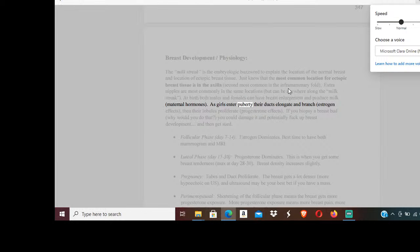As girls enter puberty their ducts elongate and branch, estrogen effects, then their lobules proliferate, progesterone effects. If you biopsy a breast bud, why would you do that? You could damage it and potentially mess up breast development. And then get sued.